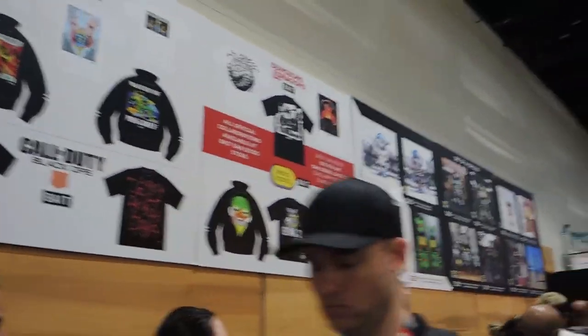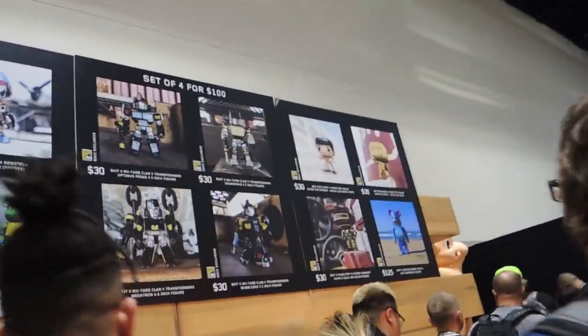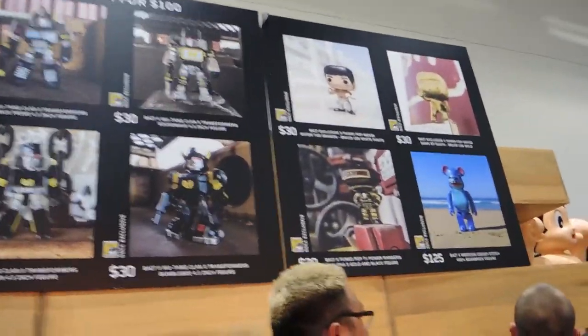So this is the bait booth. I was able to get the Alpha 5 exclusive that I wanted yesterday. But a buzzing question I've had in my head is, if I come to the bait booth multiple times, would that make me a master baiter?